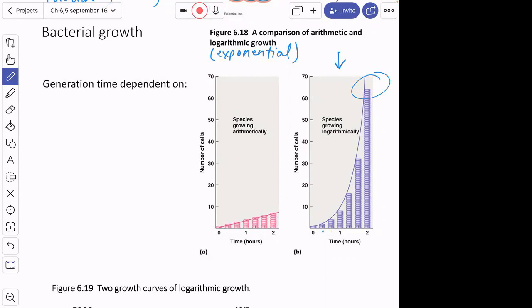If you compare that logarithmic growth to growth that's not logarithmic, that would be more arithmetic, which just means that every generation, they're adding a set number. Every hour or whatever, they're adding 2 organisms. The next hour, they add 2 more. The next hour, they add 2 more. That population is going to grow, but very slowly. This is only going to happen if something is limiting, maybe some nutrient, or like the wolves on Isle Royale, which are limited by the number of moose that are there.